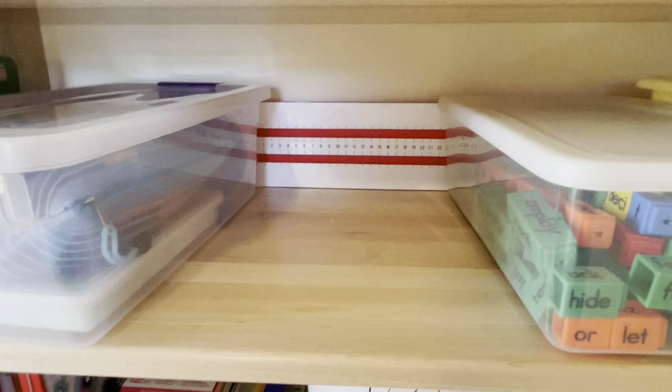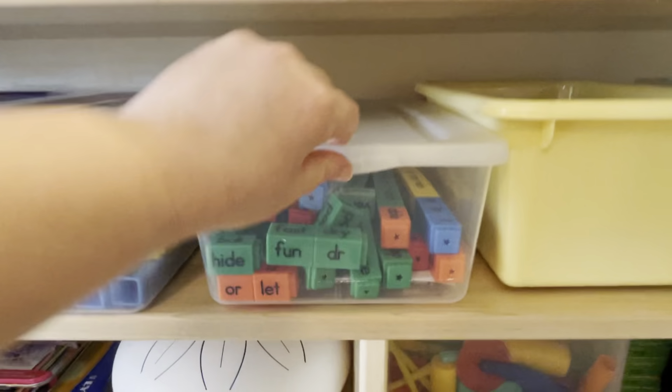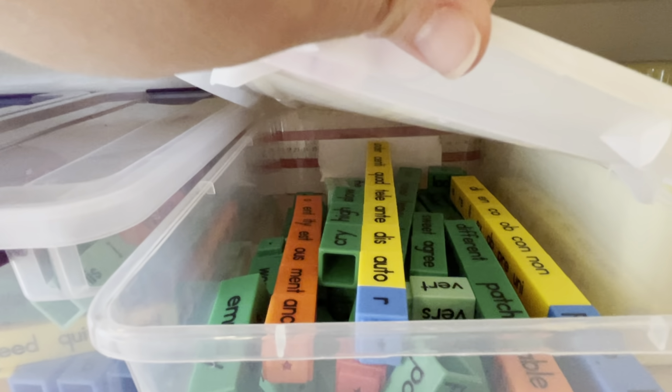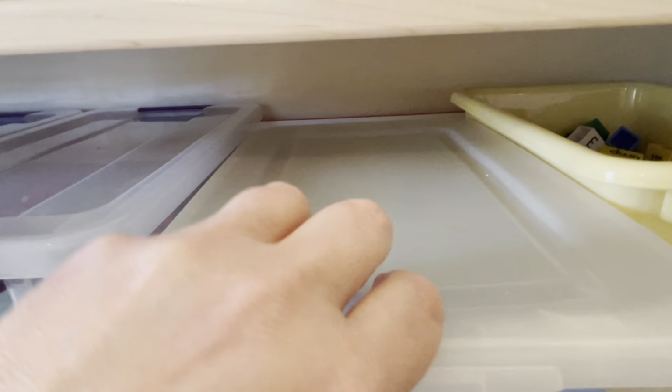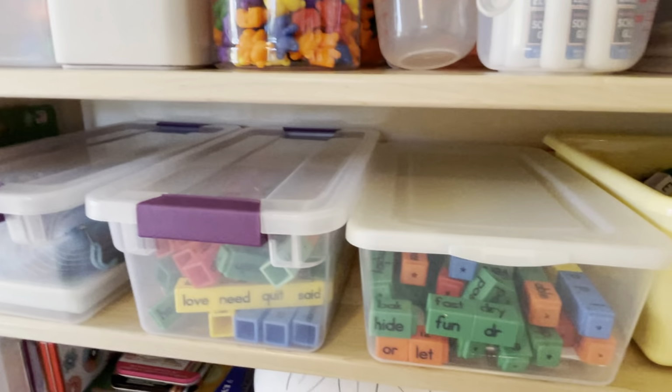Back in there, there's a big foam thing that has a number line on it. It's like a dual number line. These are even more of those, but this is sort of the more basic words, and this also has some endings like ing or ed that you can add to the other words.